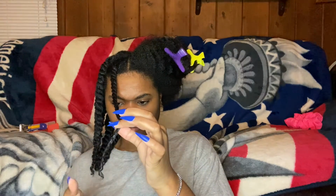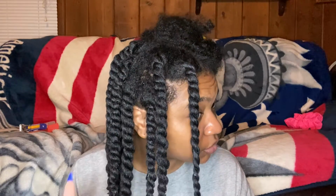Gonna give it a nice little boom. So yeah, y'all, these are my twists. I'm going to do the same exact thing to the other side of my head. I guess I will come back when my whole head is done. All right, y'all, so these are my twists. I am officially done with my hair. I am wiping my hands off. Your girl is tired.